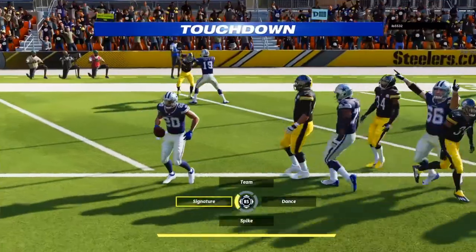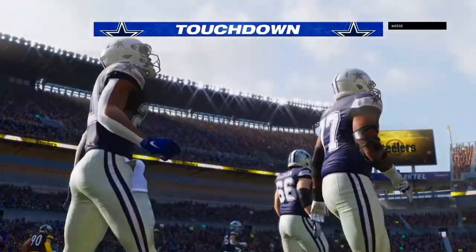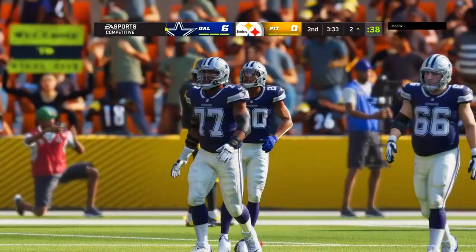And he'll get in. Touchdown, Cowboys. Tony Pollard, a 2-yard touchdown grab. And they are able to strike first here on their opening drive.